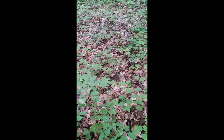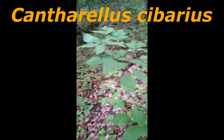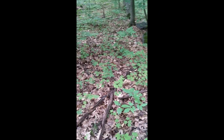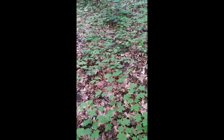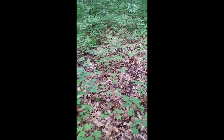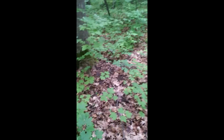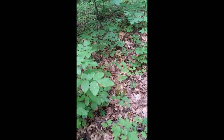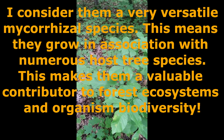Guys, it's me, Cody, and today I'm out hunting Cantharellus cibarius, and that's the Golden Chanterelle of eastern Canada and central Ontario. So today I'm out in my beech, oak and maple forest. It's a nice mixed woods here, and with Golden Chanterelles in the northeastern US and Canada, you're going to find them with a lot of different hosts.